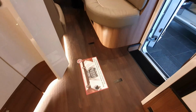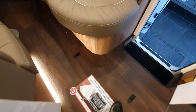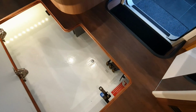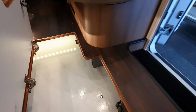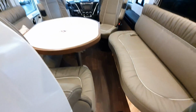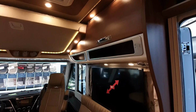Now, I mentioned the depth of the double floor, but as soon as you come in here, you've got this cellar as you walk in. And it's really deep, but we'll see that, I think, from the outside. That one here actually doesn't even go right to the bottom. See that later though. 40-inch television.